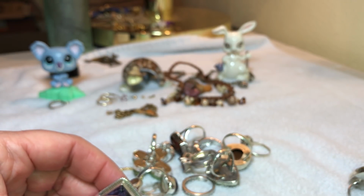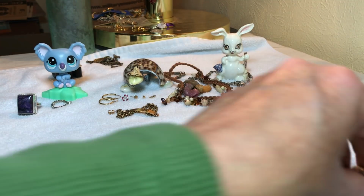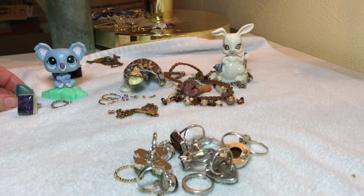Sheila, look at her back there. Y'all feel like I... Sheila, okay. Sheila likes the rings. Okay, I'm feeling a little better. You like the rings, Sheila?